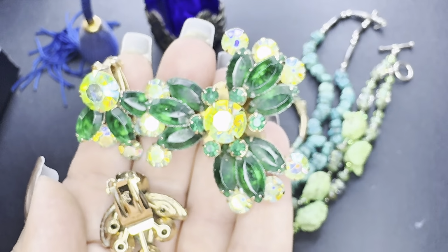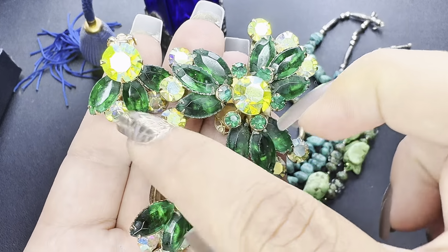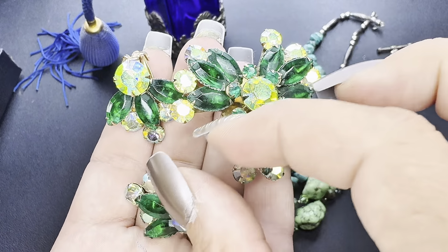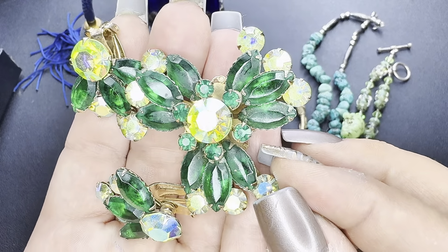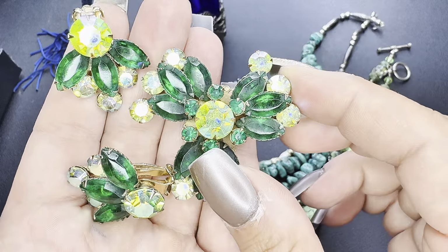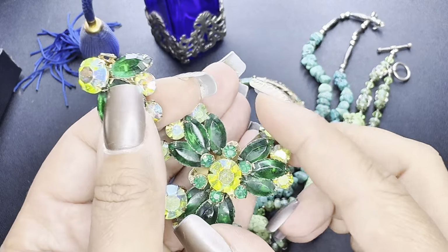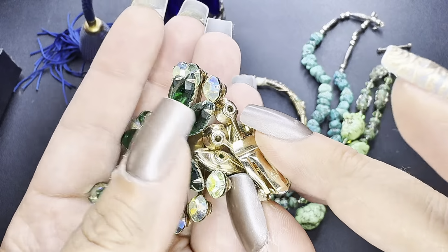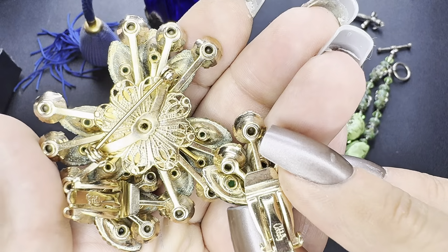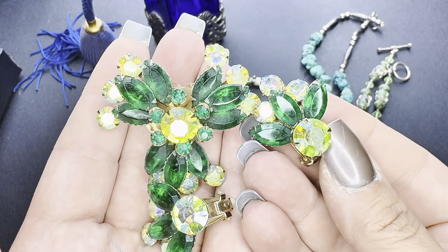Boy, come on, camera, focus on me. There we go. Look at that. And these go up like this. That is such a pretty set. Love the green. Celebrity is a great, great brand. And D&E actually made a lot of pieces for Celebrity. This is not one of them. But this is a beautiful set.